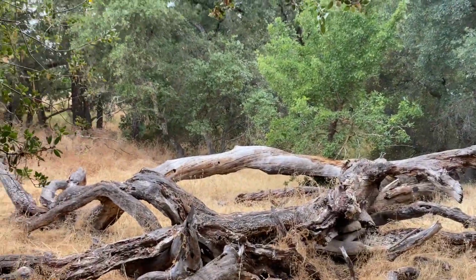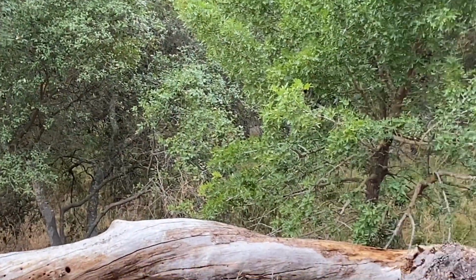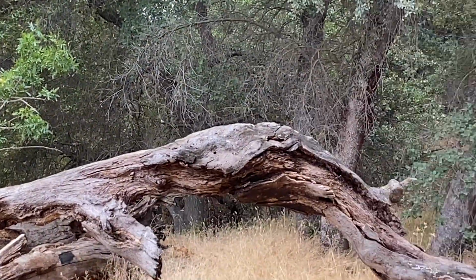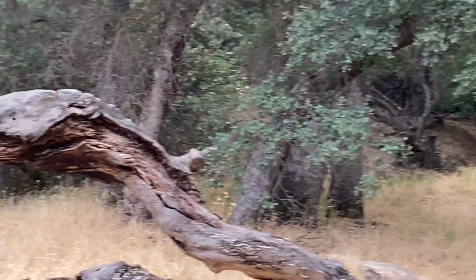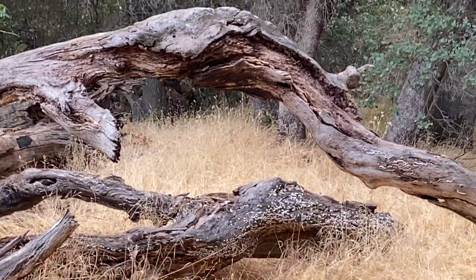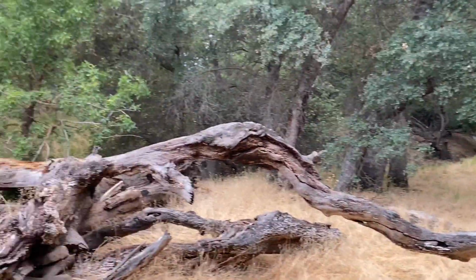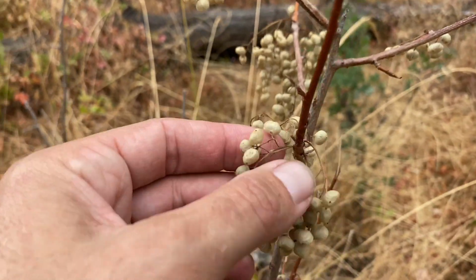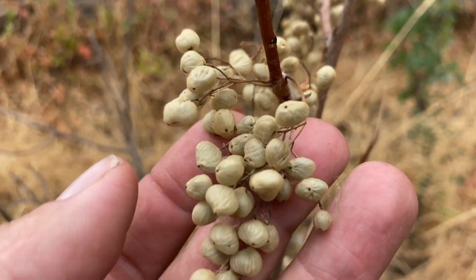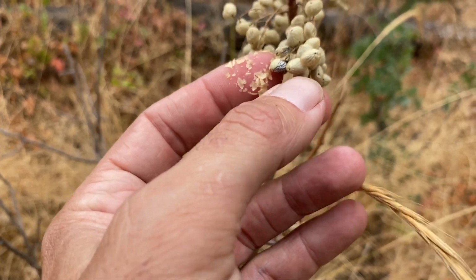See this thick green that prevents you from seeing too far down into the creek? That's all going to be ruined. And you might think that that's a good thing, as sick as that is, but I guarantee you the wildlife don't think it's a good thing. Here we have Pacific poison oak in a stage that we don't often get to see, having produced its berries that are now dried.